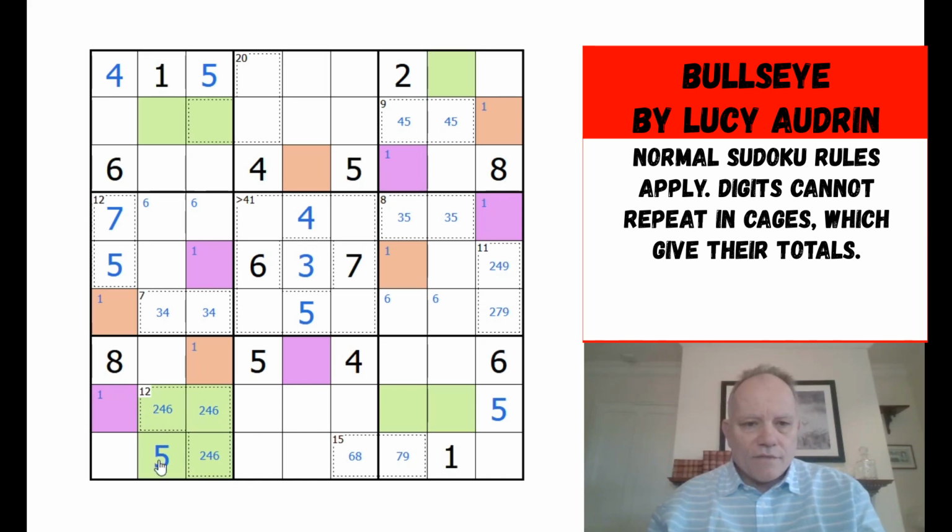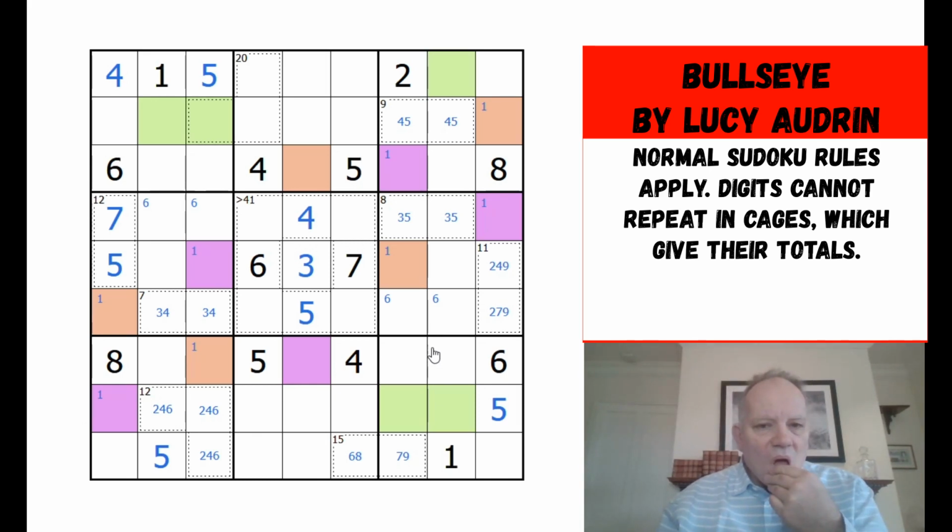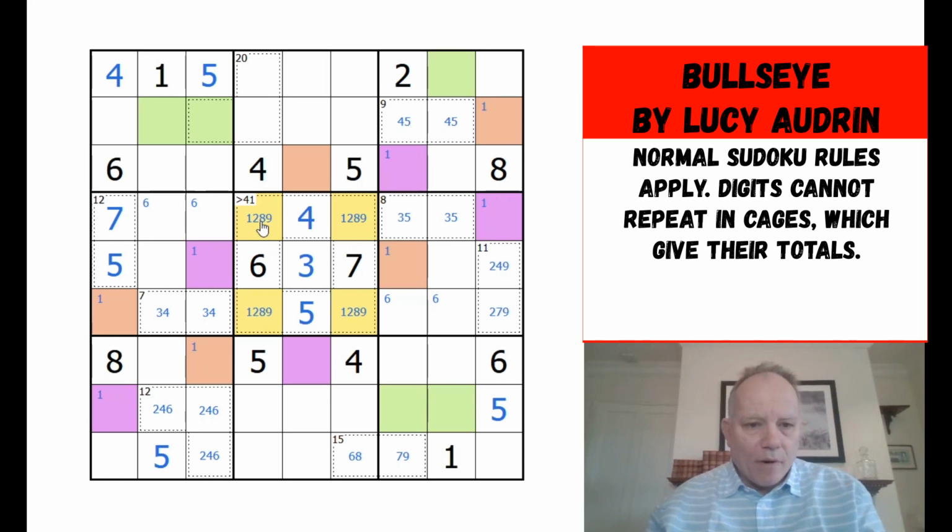2, 4, 6, 5. That's amazing. Right, I'm going to ungreen those. Green remains not able to be a 3, which feels interesting. Got a 1, 2, 8, 9 quadruple in the central box. 7, 5, 3, 4, 6. How could I not spot what that 6 was doing for me for so long?